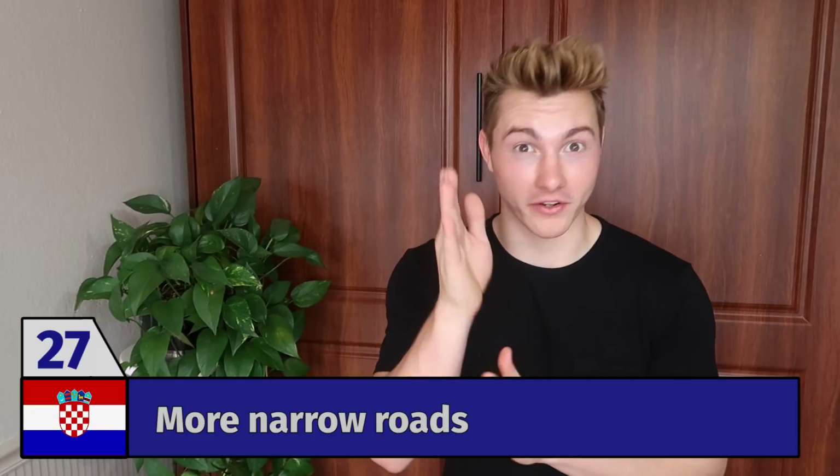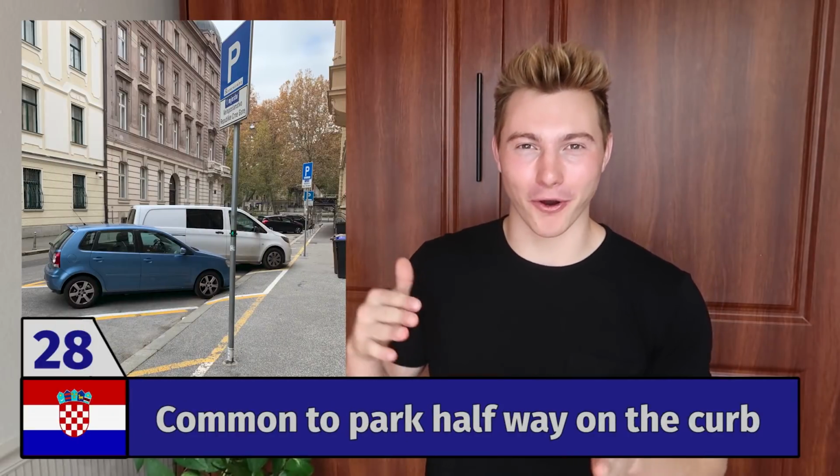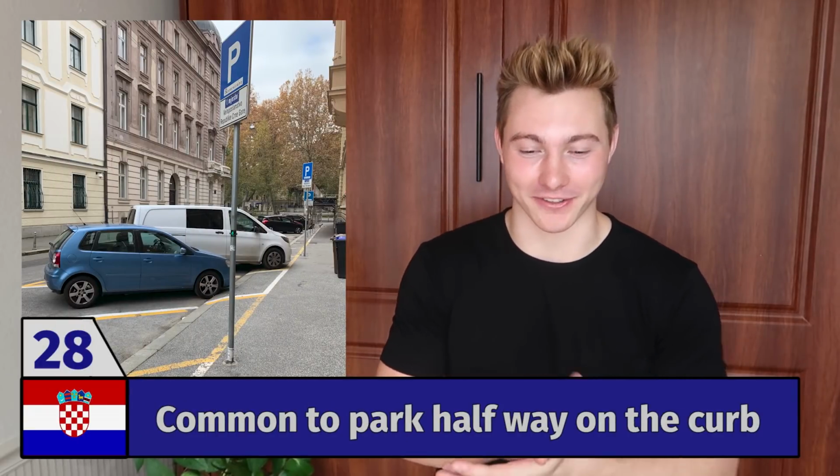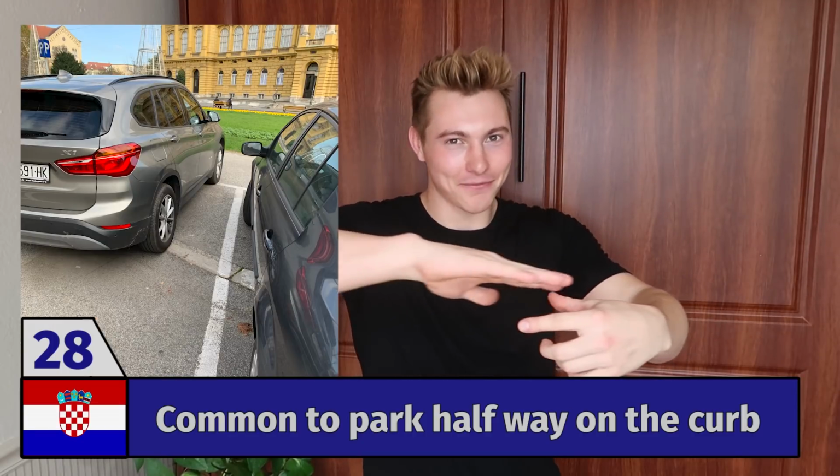Another example is that their roads are a lot smaller, very narrow. There are fewer lanes, unless you're going between cities or out in the suburbs, where they built the roads out. But in the city centers, things are real tight. Now, something I thought was funny, and I guess this is due to roads being smaller, is that you often park on the curb in Croatia. Let's say here's the road, here's the sidewalk, you might just put half your car on the sidewalk.